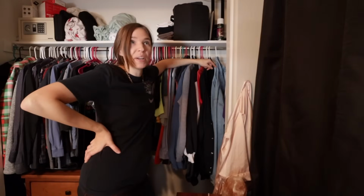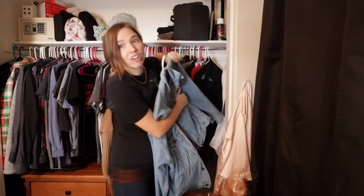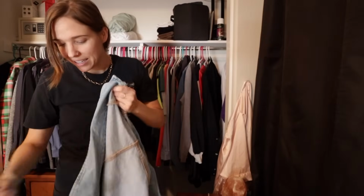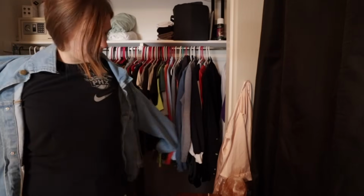Here's another point of issue with my clothes. I've talked about this before, but I have a hard time decluttering clothing that belonged to family members. So this used to be my grandpa's jean jacket, and it's too baggy to rock right now. I got this when I was pregnant with Parker, and it works really good when you're giant and pregnant, but I don't know. I mean, it's not that bad. It's just oversized. I just never reach for it. Maybe I should. I don't know.